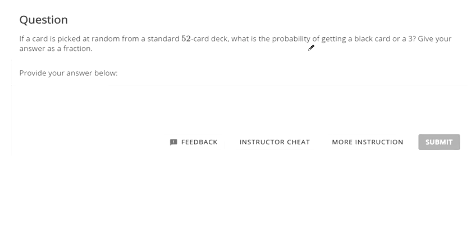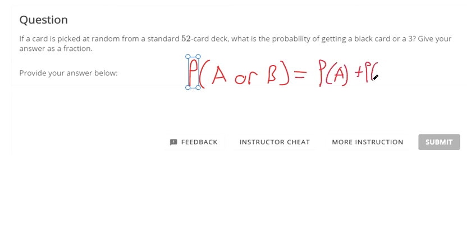So if we're asked the probability of getting a black card or a 3, the word "or" means we need to use that union formula we talked about in the last problem. It's the probability of A, getting a black card, plus the probability of B, getting a 3, and then we have to subtract the probability of A and B. And there's a reason for that. If you draw a Venn diagram, we haven't really done Venn diagrams yet, but we have to subtract the probability of A and B because this is where the two circles, where A and B, meet up with each other, where the events A and B cross.